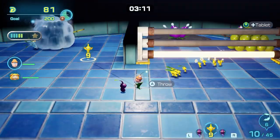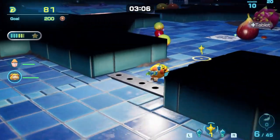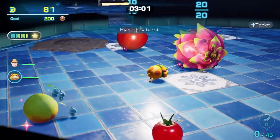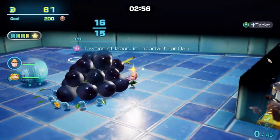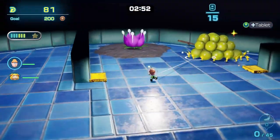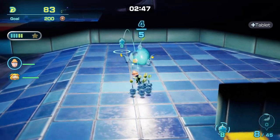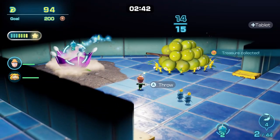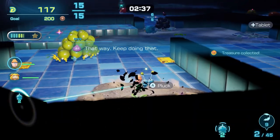Yellow Pikmin, get on that gate. Switch over. I have 6 Pikmin. 1, 2, 3. 1, 2, 3. And Ochi, you carry this heavy thing. I think I'm making quick work of this. I think I'm doing a good job. Almost one off. So 1, 2, 1. I don't think I need that many Ice Pikmin anymore. So, switch.